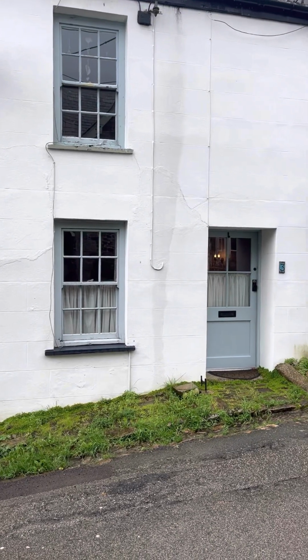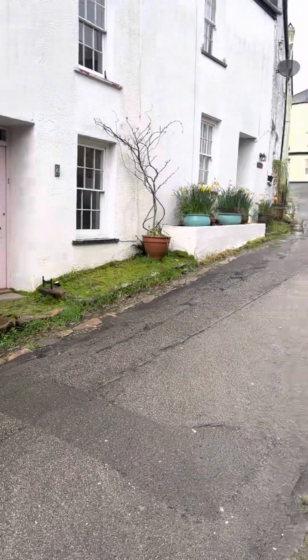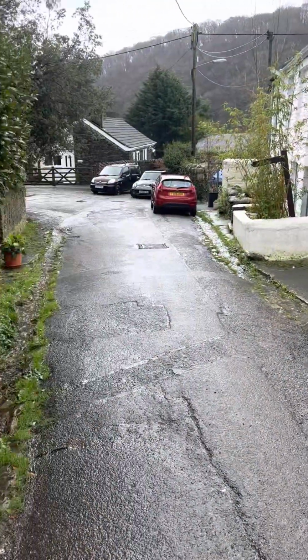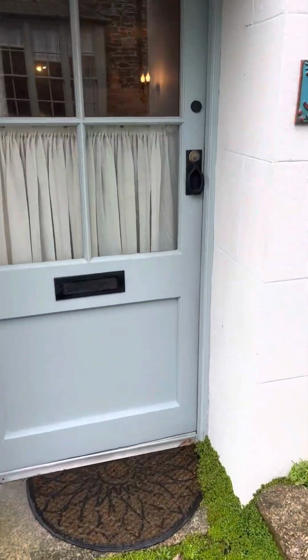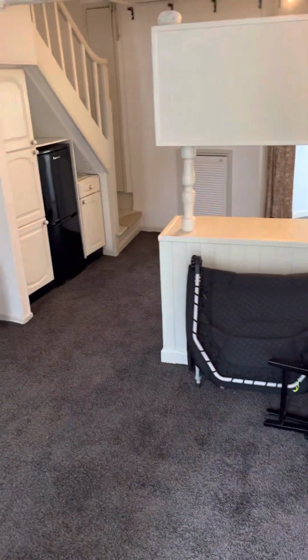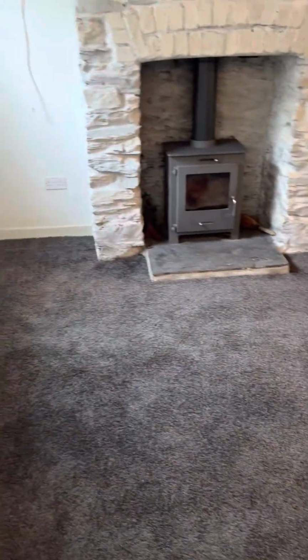This is a video walkthrough of 3 Adit Cottages, Calstock. Apologies for the weather. It's a Grade 2 listed terrace cottage in the heart of the village. Does require a little bit of work. Vendor's in the process of clearing it. There's a few items still left in here.